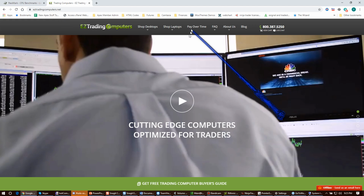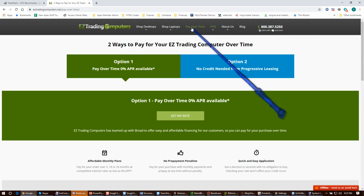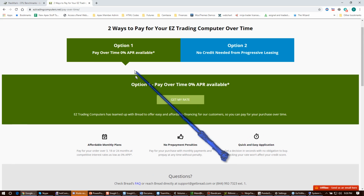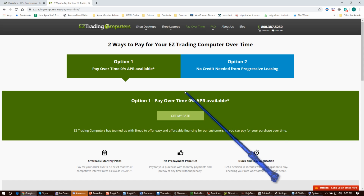If you don't have the money now, I'm not a fan of debt, but I am a fan of investing. And if you're investing in trading, sometimes you need to upgrade. You may not have the money now, but it's costing you money because you have a slow computer. Okay? It's costing you time, and it may be costing you bad entries. So they have 0% financing available if you have good credit. If you have bad credit, they have like 2-year financing. So you can literally choose which one you want. This one lets you pay it out over 90 days. This one lets you pay it out over time. But they do have financing available. They also have PayPal financing as well.